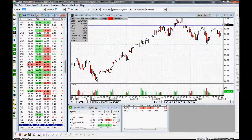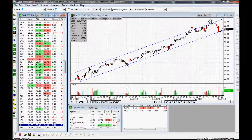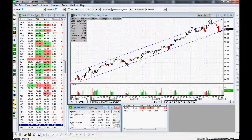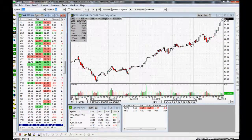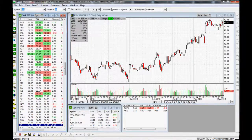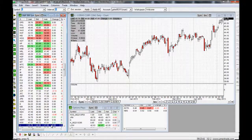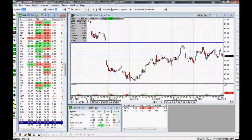It's a good channel. Is that JPM? Yep, JPM. JP Morgan. I made a play on JP Morgan today, in fact, based on those support and resistance lines that I had up there. Kellogg, this looks like an easy play to make. It's just that it's gonna take a long time. I can see it already. It looks like it's gonna take a long time to mature.